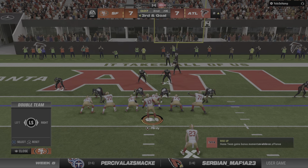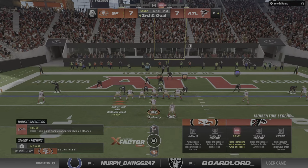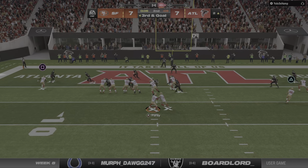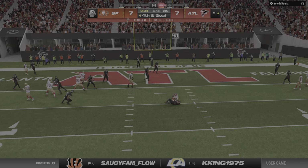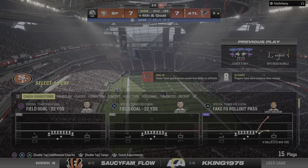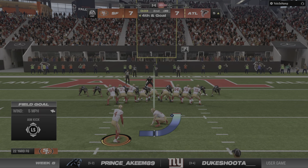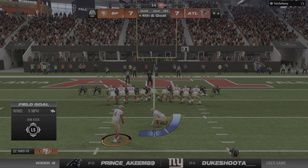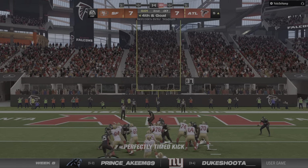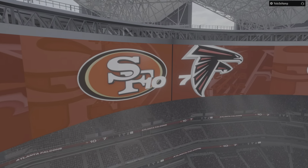A big play forthcoming. Here's 3rd and goal. And he's going to be swallowed up and taken down. Sacked back at the 5-yard line. Now whistles and a timeout with 3 seconds left in the first half. And this one is right through. First half in the books.